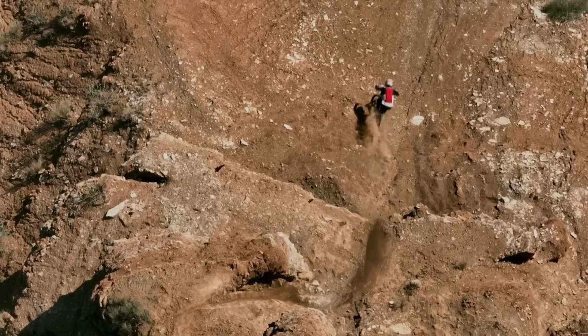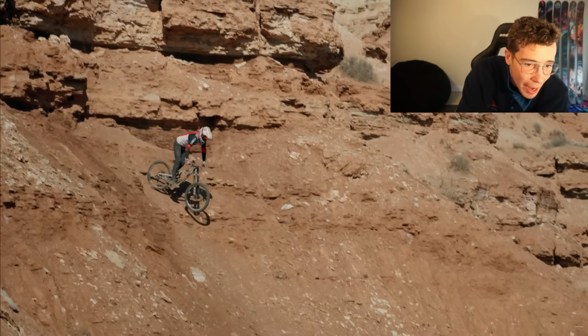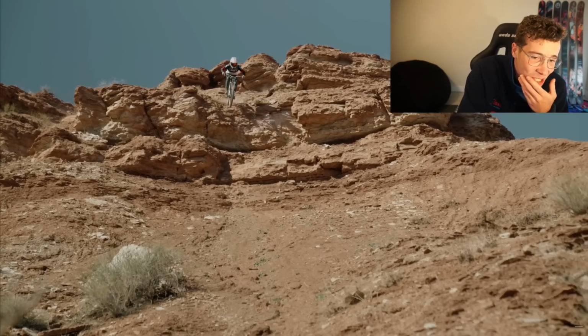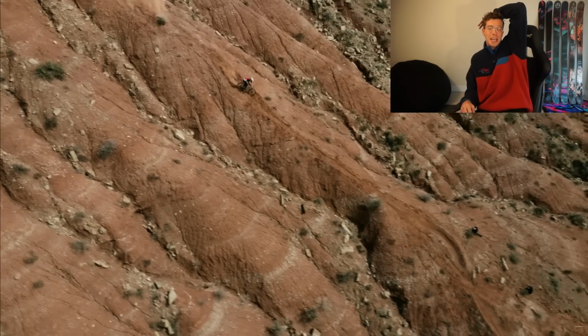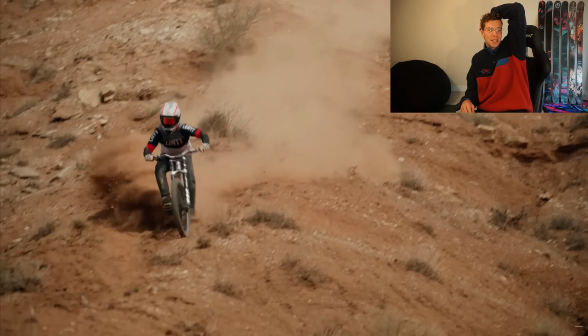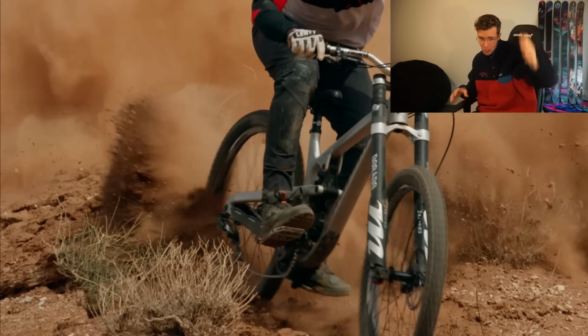Wow. Oh man, you know it's hectic when even the camera makes it look incredibly steep. So sketchy. Again, look how loose it is as well. To keep your balance upright is crazy to me. I can't even keep upright on something that's moto and tacky, let alone some Utah terrain.